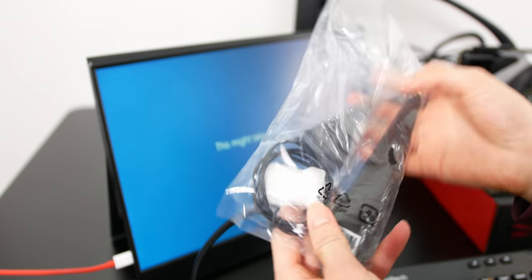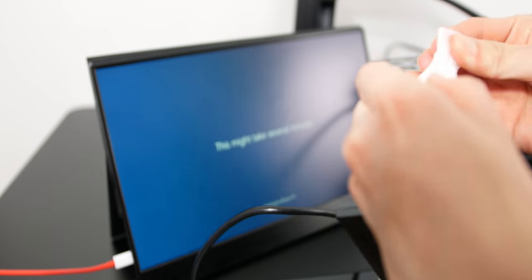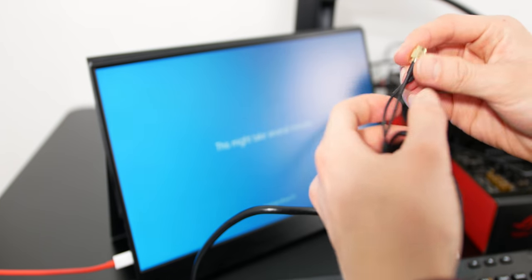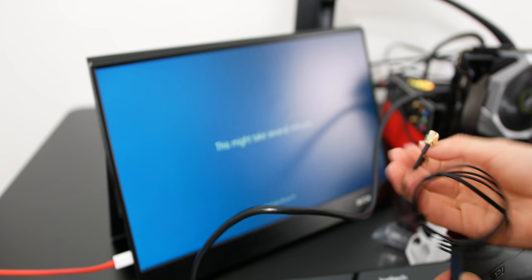By the way, let's install the Wi-Fi antenna now, and sorry if the CPU fan sounds a little bit loud. I might have to go into BIOS later and set the fan curve. So you just take out this Wi-Fi antenna, styrofoam, and you just have to sort of twist these ends into the end for the motherboard, and you can connect to Wi-Fi.